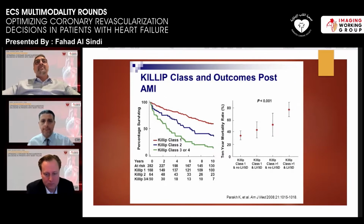And I put this in as the group starts discussing ischemic revascularization: a patient who presents with acute decompensated heart failure, Killip class 3. Really, medical therapy becomes a very difficult option because that patient might, and will, come back again.